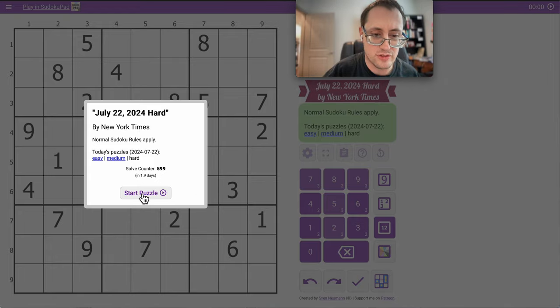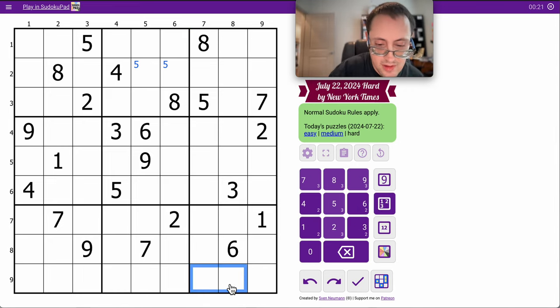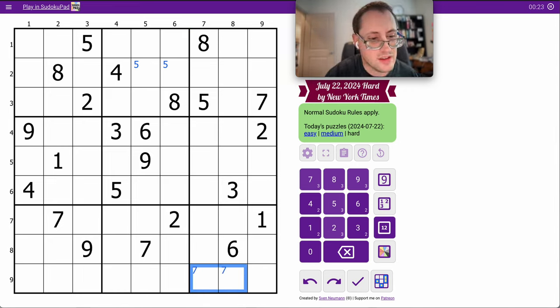It's Monday, July 22nd. I've got eights and fives in the top rows. I can put a five and an eight. Oh, well, actually, I have all three eights. Bottom rows, I get a 7. In the middle rows, I'll get a 9, and that's all I get from the looks of things.